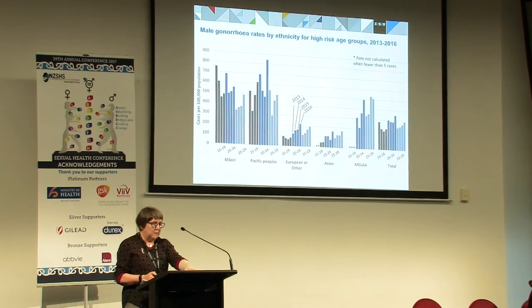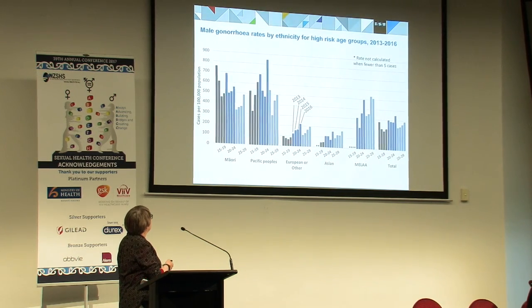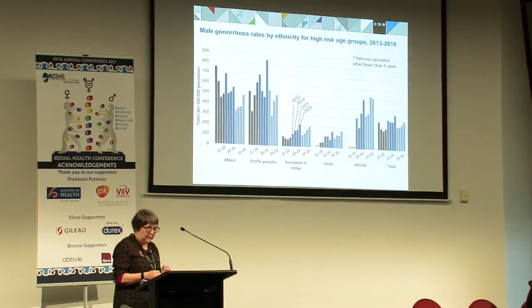Now, if we look at just male gonorrhea rates by ethnicity for those 3 highest risk age groups from 2013, this is a complicated slide, you can look at it later, but the highest rates are in Maori and Pacific across all three of those age groups in the past 4 years. But I think it is of interest to note that the rates, while they're lower in European and Asian, they've shown an increasing trend in both the 20 to 24 and the 25 to 29. So that's for Asian, for European. Whereas in actual fact, the Maori rate has shown a downward trend apart from the 25 to 29. So there are some differences that are showing up there.